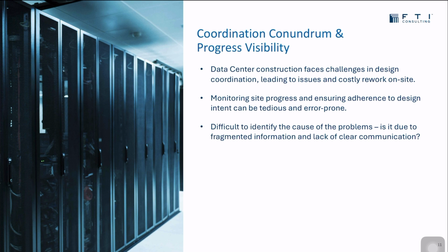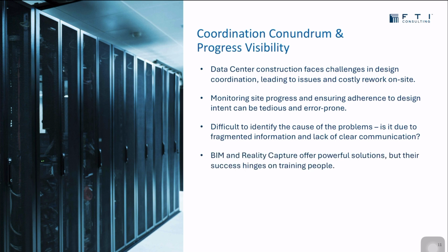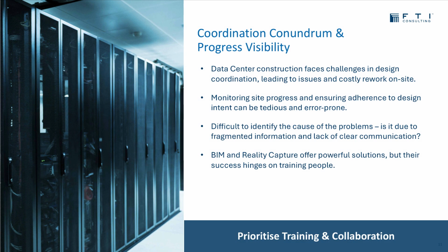While BIM and reality capture are valuable, they're not working on all projects. There's a failure mechanism we must understand, which for me is primarily around training. I don't think we train people properly or provide enough support, causing systems to fall apart. We need to prioritize training and collaboration across the supply chain.